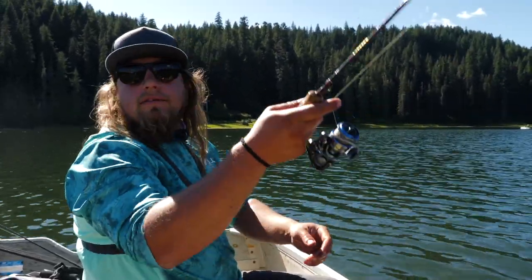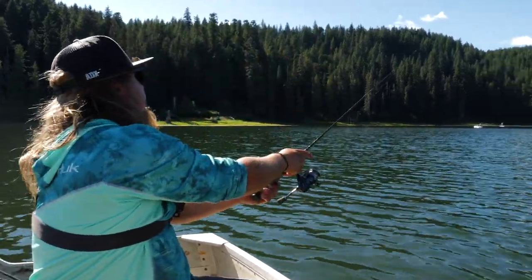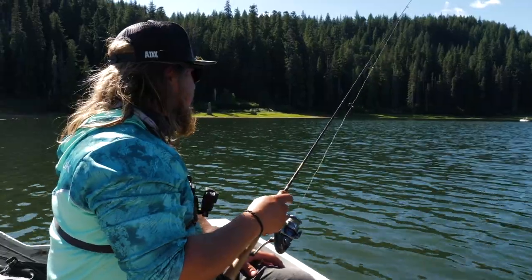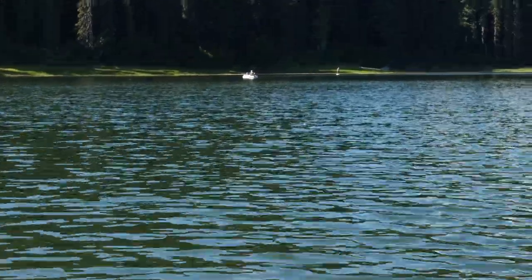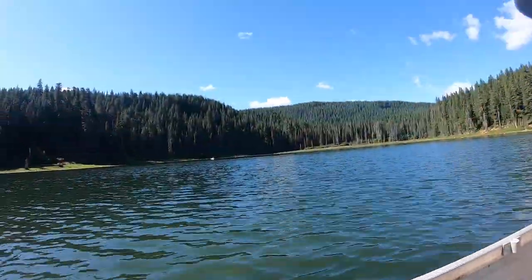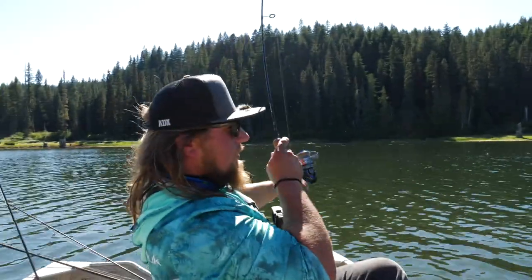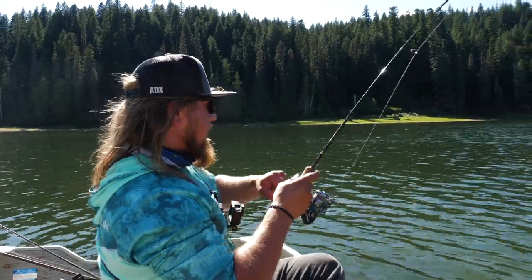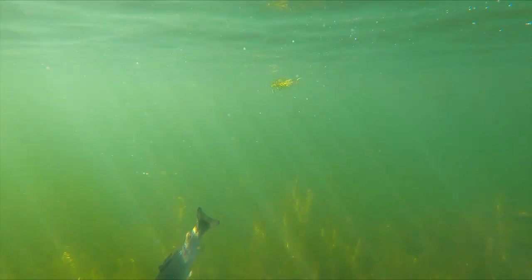And just like that, first cast, thing hit the water for like 5 seconds. And I have a pretty strong feeling that that's going to happen again here. Let's see. Oh, there he is. Got him. Yeah. This is a little bit nicer one. That didn't take too long at all. Oh, that's a healthy little guy.